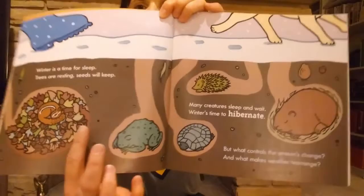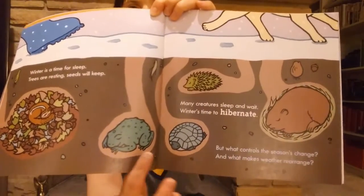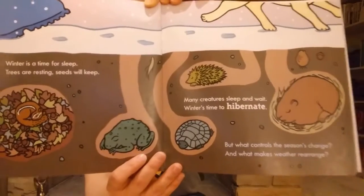That's what these animals are doing. They are hibernating. They made little burrows underground where it can stay nice and warm even in the cold winter. And they go to sleep until it gets warm outside.